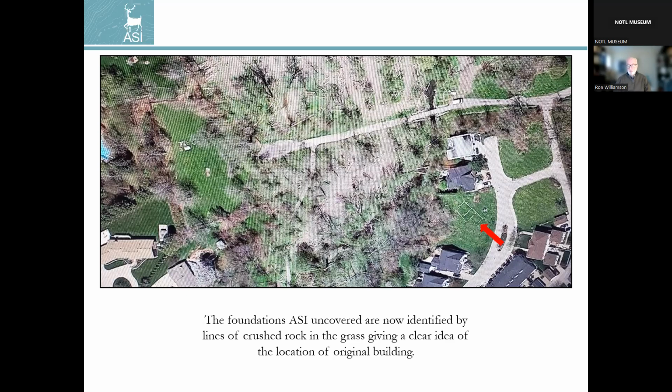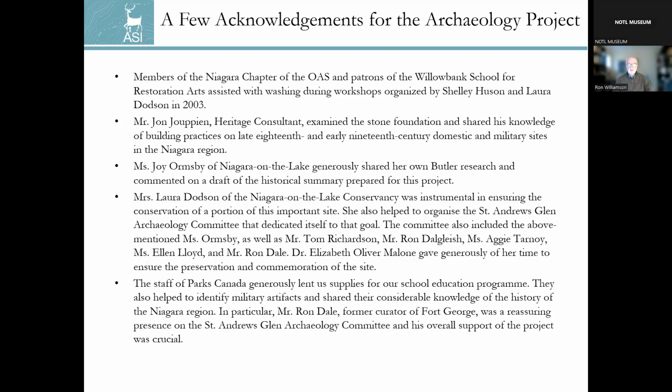So this commemoration effort was exceedingly important, but the people responsible for that need to be acknowledged. Laura Dodson and Shelley Hewson were exceptionally important at that time. I want to give a nod to Jean Jukin, who many of you know, who worked with us on the stone foundation and shared his knowledge of building practices on structures of this period. Joy Ormsby, who I understand recently passed. She had amazing research of her own on the Butler family.